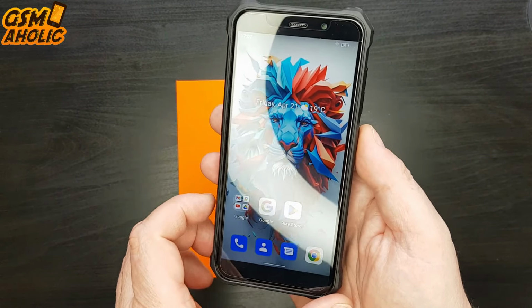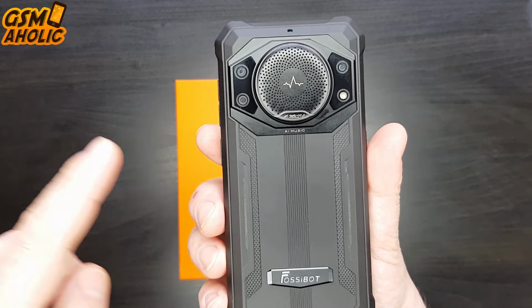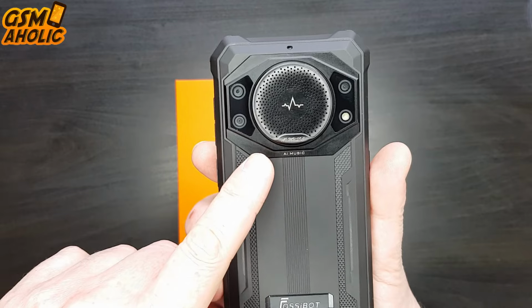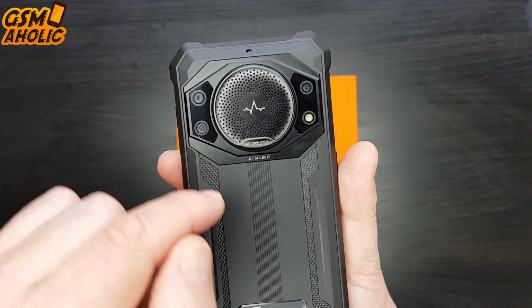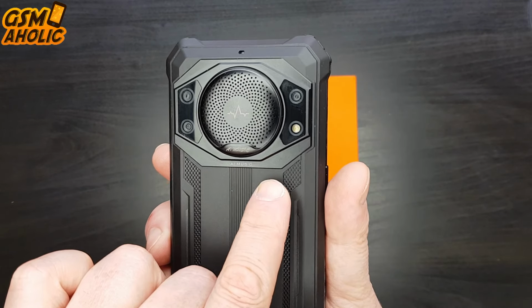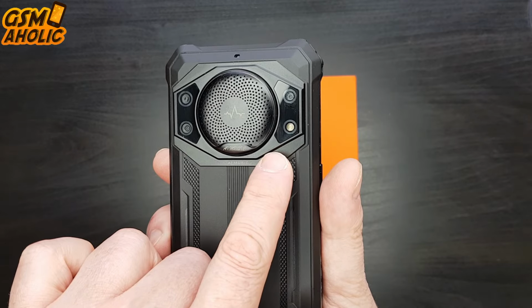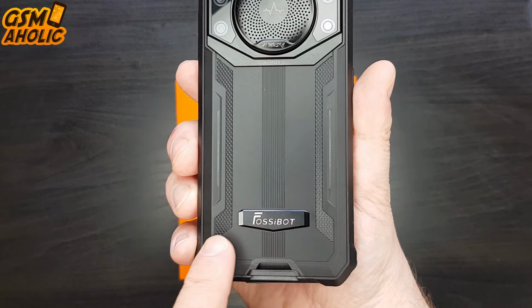When we turn the mobile phone to the back, a surprise awaits us here in the form of this massive loudspeaker. In the module next to it we find a triple camera setup with a 24 megapixel primary camera sensor and 5 megapixel plus 0.3 megapixel secondary sensors, and there is an LED flash. Below that we find the decent FOSSiBOT logo.